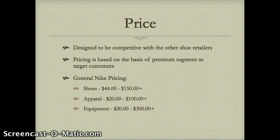Let's move on to price. Nike's pricing is designed to be competitive with other shoe retailers, but it is also based on premium segment as target customers. So let's look at some general Nike pricing. The shoes tend to range between $44 and $150. The apparel, $20 to $100, and the equipment, $20 all the way up to $300, depending on what you're going to get.